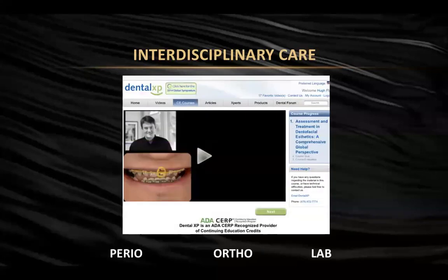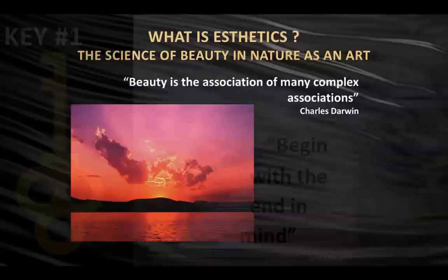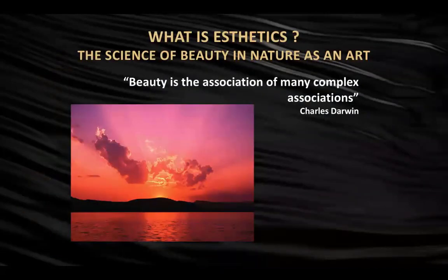So one great thing I'll share with you is I think everybody should be checking this site out. I am a big fan of Dental XP. I think you'll learn a lot about interdisciplinary care, but the key to creating great smiles is you've got to have a vision of what that is. And I'm going to share with you, I think, a roadmap of things as you go through this journey.